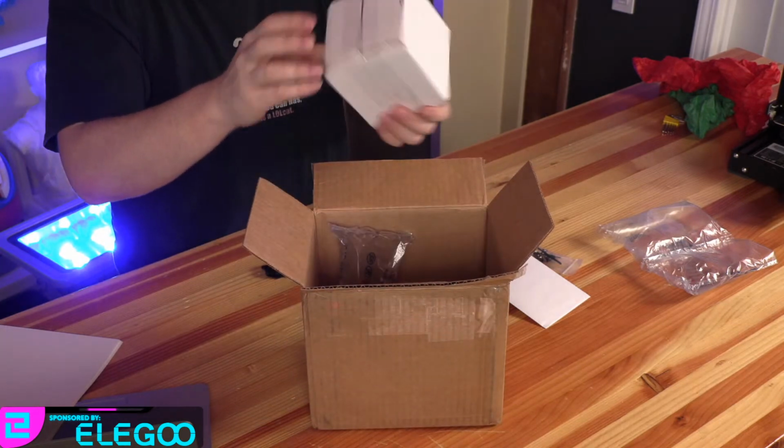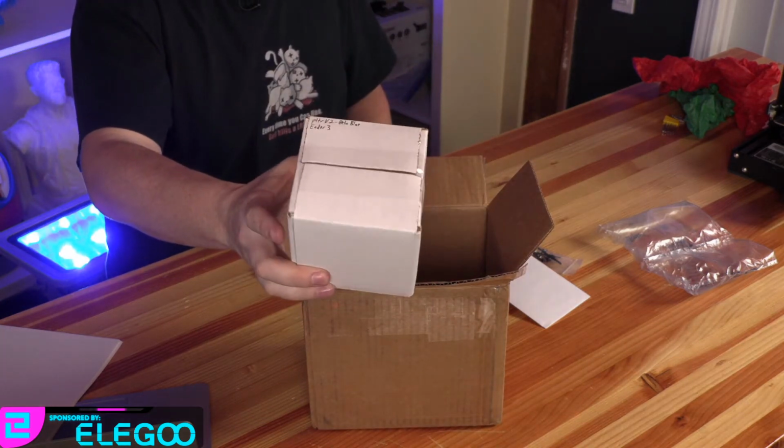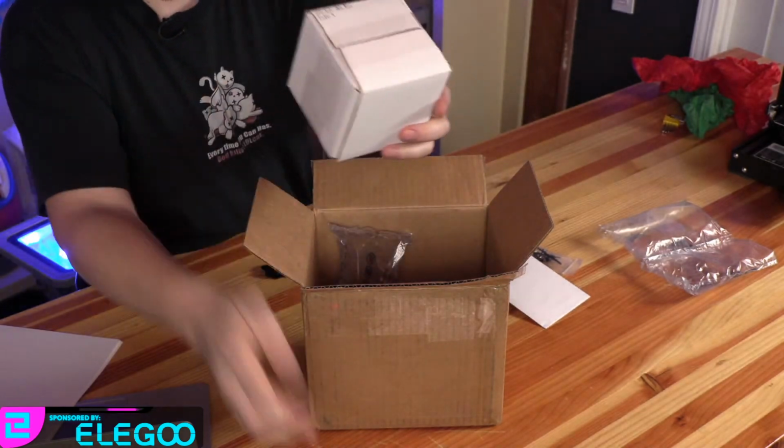Oh, look at this. This is a Plotter V2, and I'm going to come back here for just a sec.